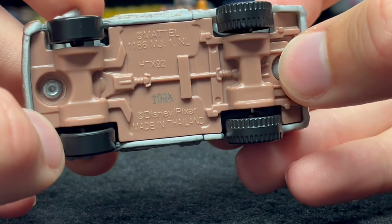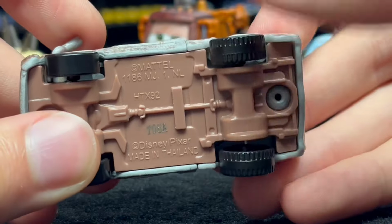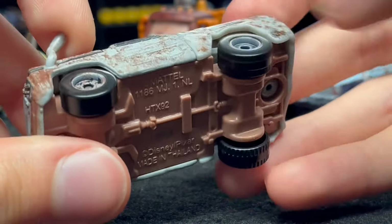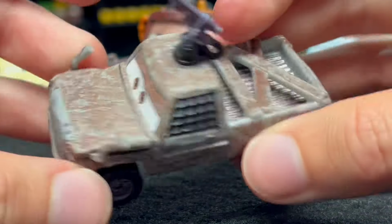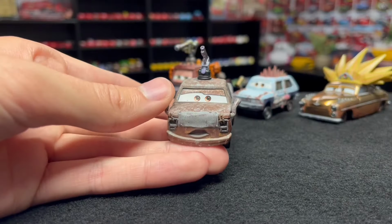The date stamp is the same as Ken's, T08A, made in Thailand. I love how he has the treads on the back tires. That's something we don't get too often. That's pretty cool. Yeah, I mean, nothing really bad to say about old Justin Roadritter.